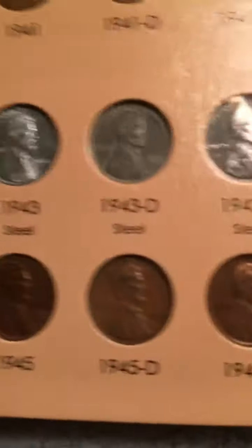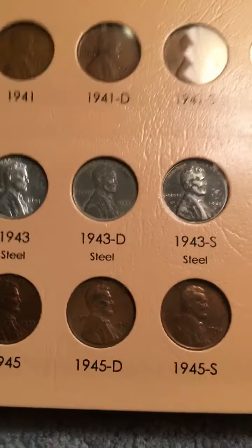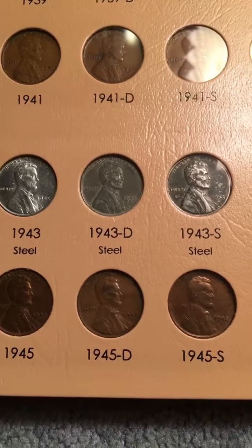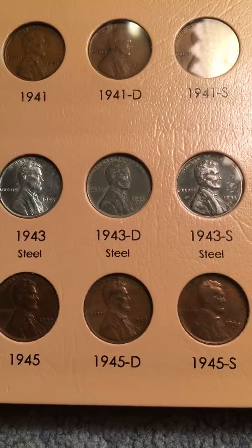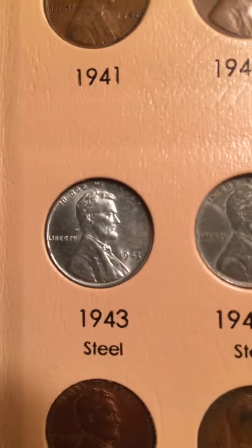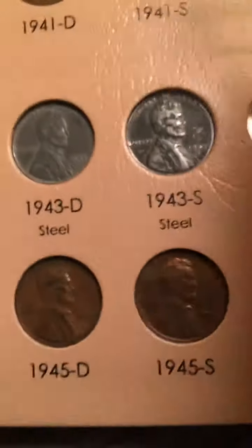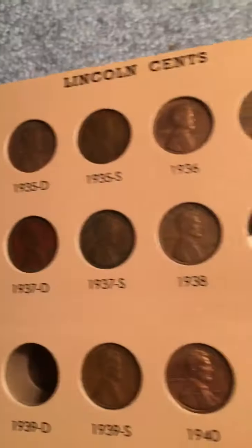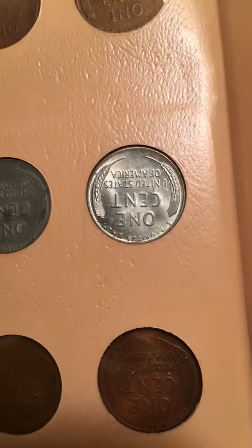These right here, the 1943 and 43D and S, that's of course during World War II, and we had to have the copper, so we were making pennies out of steel for those 3 years. So a little fun fact for you. And it obviously wasn't stainless steel, because some of them you'll find with rust and stuff on them. So some more. That's the back side. Really clean.